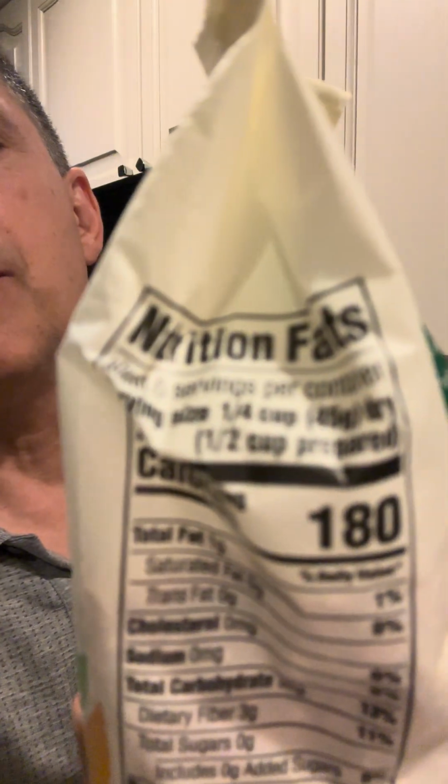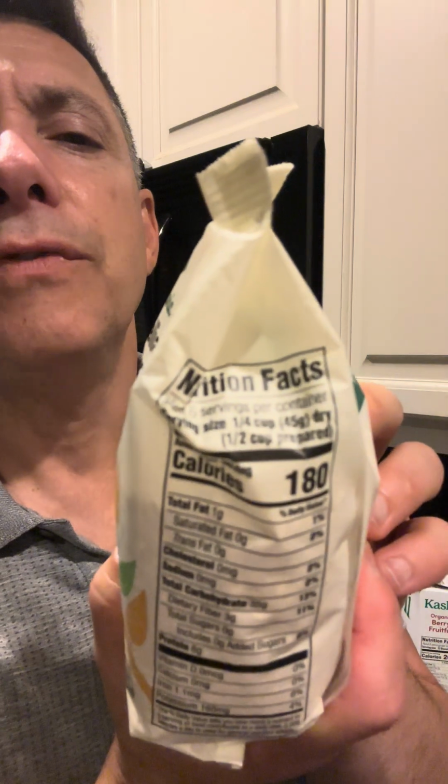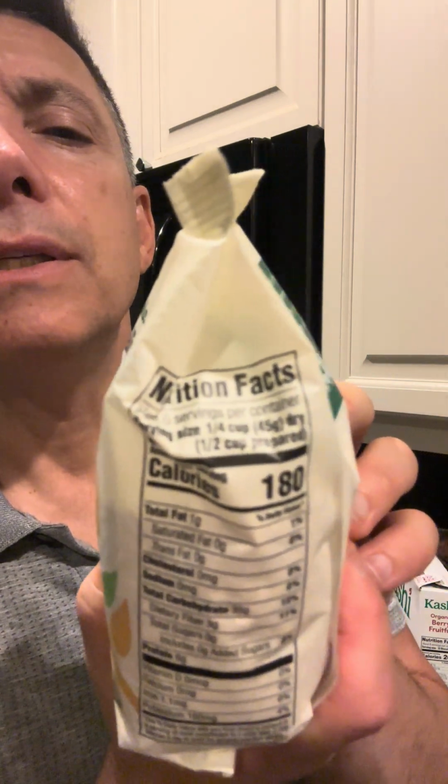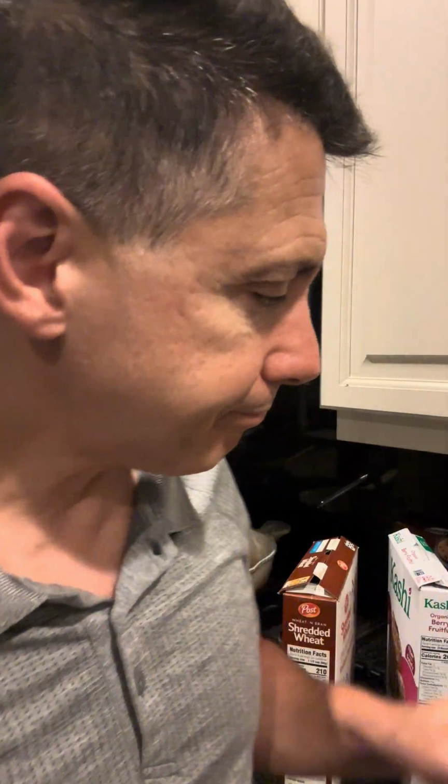Let's have a quiz. What will be the final cooked weight of this farro? Let's see here. This is farro. It's too close though, so you can't really see the number. Well, I'm going to tell you what it is. It's 45 dry. So cooked, triple that. 135 grams. So 135 grams to 180 calories. At least the calories aren't double the serving size, but they're not less.